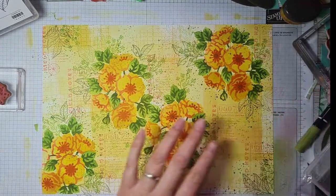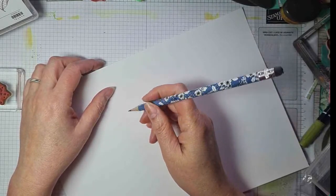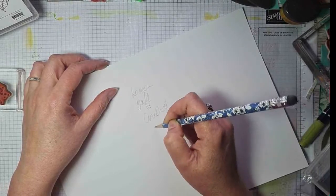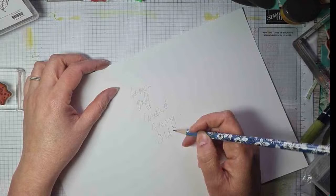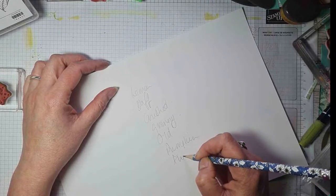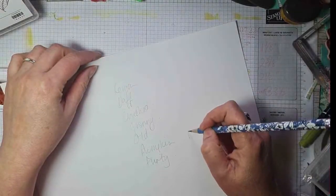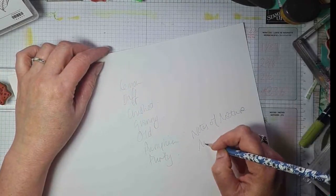So while I'm here, I'm actually going to write down small dottage to the centres. No, there isn't a small dottage. Lemon, daff, crushed, granny, old, crushed, granny. Pumpkin. Oh dear. Flirty, pumpkin, flirty. For all of them. 1, 2, 3, 4, 5, 6, 7. Yep. Notes of nature. And then masks.